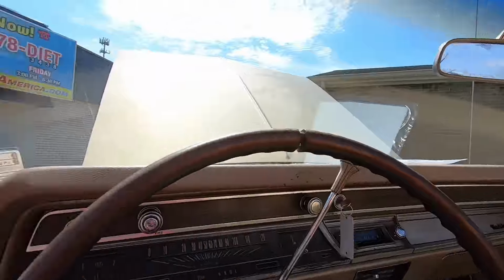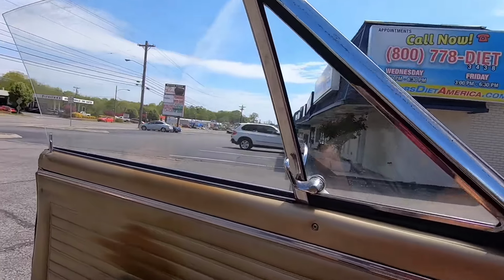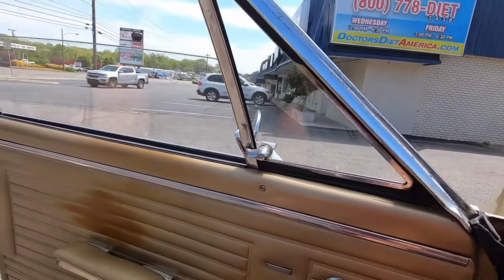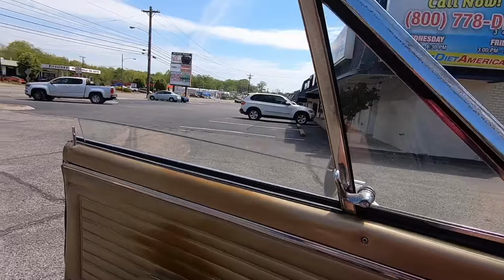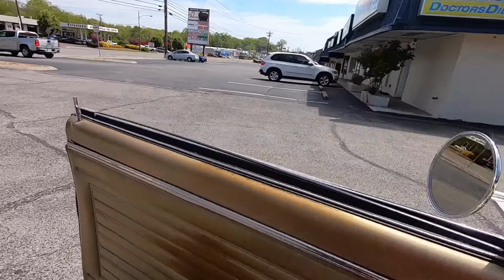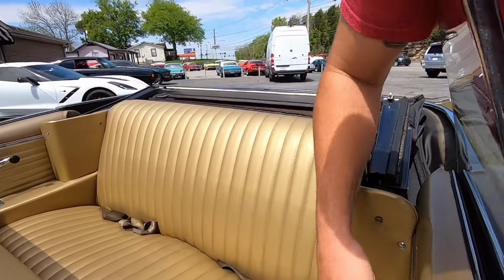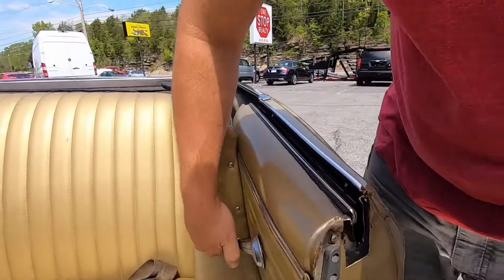We'll go ahead and roll down all the windows as well. This one's a little bit stiff. Probably have to help it, use both hands. See about this one. It drops pretty easy.